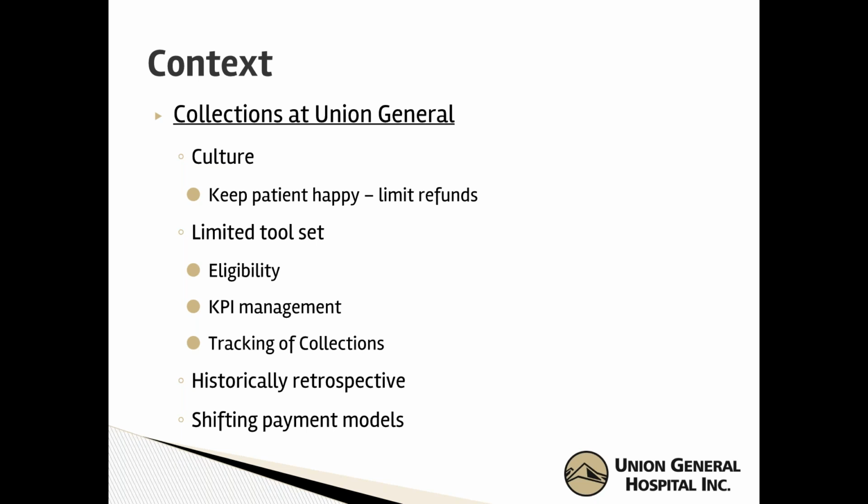So all of those things really built into a culture of sort of complacency as it relates to collections, and that did not do a lot for the organization as it relates to cash flow moving forward in this new era that we're now in. We also had a limited tool set. As I indicated on the slide there, at Union General, we early on had no eligibility verification service whatsoever. Later there was a basic implementation, so we were told if the patient had active coverage or if it was inactive, termed or not, but there was limited response detail in terms of patient eligibility and out-of-pocket amounts, co-insurances, etc. that a comprehensive response returns.